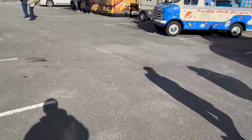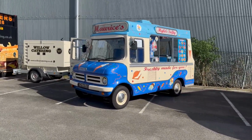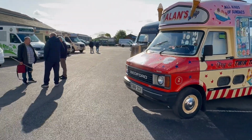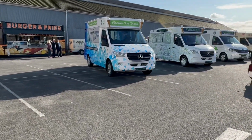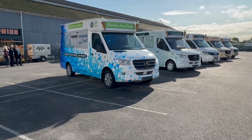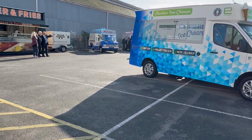And then finally, my most favourite ice cream van, Bedford CF1. That's all of the ice cream vans here today at the Whitby Morrison show. There you have it.